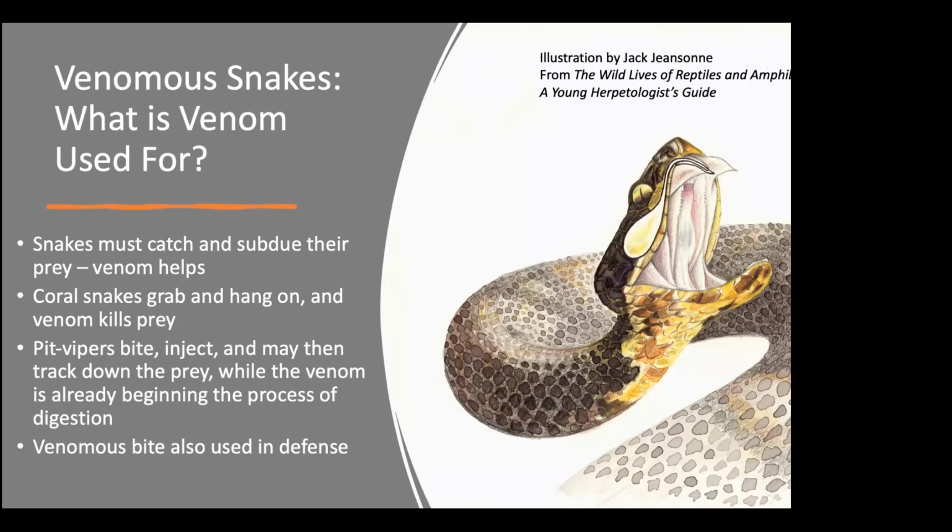The fangs can rotate down for biting, and the duct carries the venom to the fang that works like a hypodermic needle. With coral snakes, which we'll get to, they grab and hang on, and the venom kills prey. Pit vipers, like this one on the right, often will bite, inject, and then they may release, like if it's a rat, for example, and then they can track down the prey. The venom is already beginning the process of digestion inside the animal as it kills it, and then the snake can track it down and eat it. And obviously, venom is also used in defense, but its primary use is really in subduing prey.